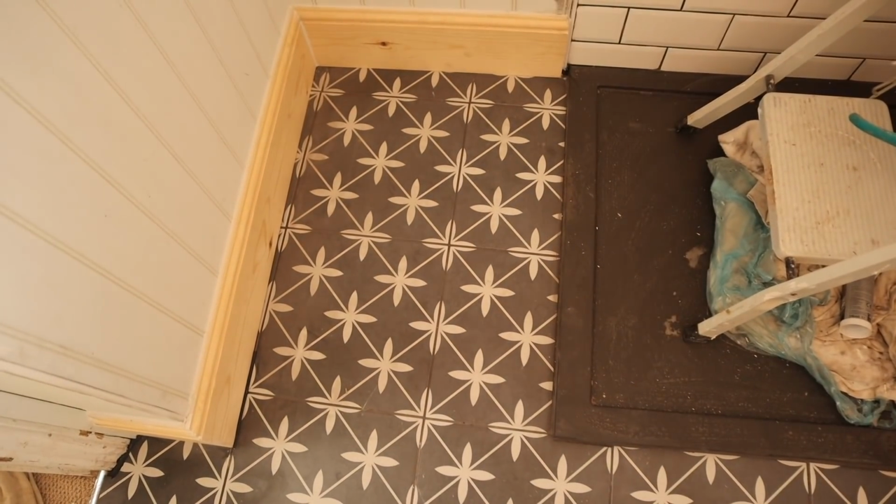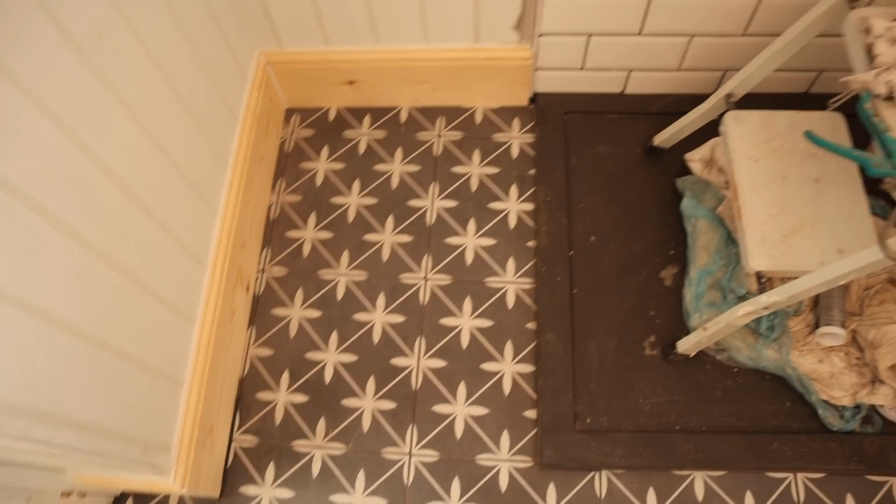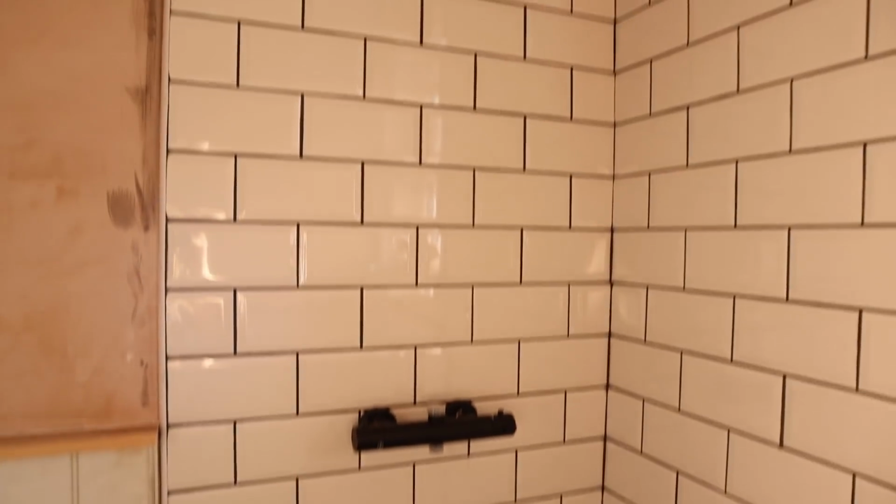I did go with the dark grout on the floor to match the tiles, and then I thought I'd take it up here to give it that kind of geometric look. But yeah, it's looking pretty good in here.